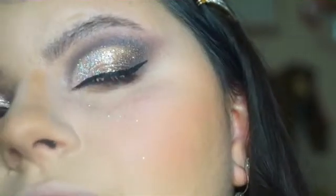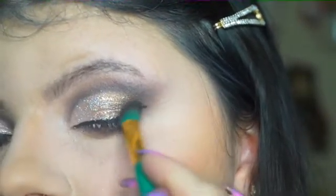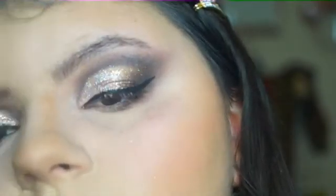Now, because I want that liner to kind of blend in with the rest of the shadows, I'm going in with the shadow Kaale, and this is in the Makeup Revolution Forever Flawless Fire palette. Match. I am just going to lightly stamp over it and kind of do the diagonal line like I did with the other shadows.